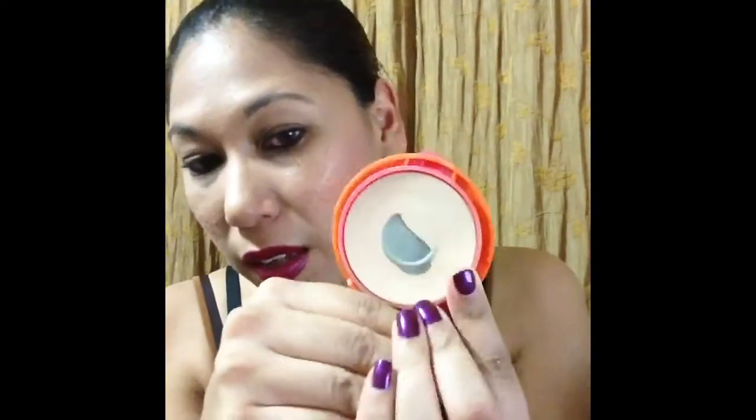I am working on this Physicians Formula Healthy Wear pressed powder as my setting powder, and I've hit pan, and that's an update on where I'm at with this. Really excited to finish this. Quite bulky. It's nice. It has SPF 50, so it's good for foundations like the Coverall from Wet n Wild, which has no SPF in it, and then also my moisturizer does not have SPF in it, so it's working out pretty good with that.